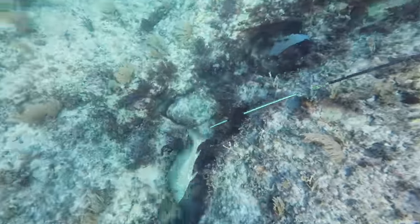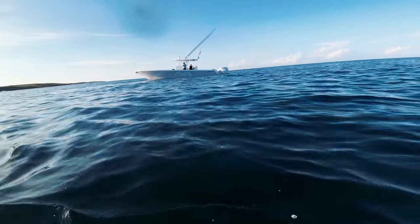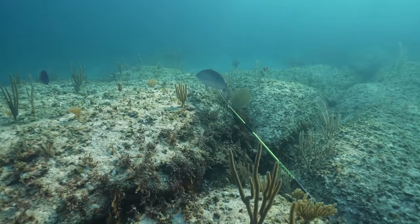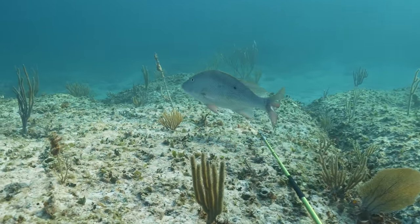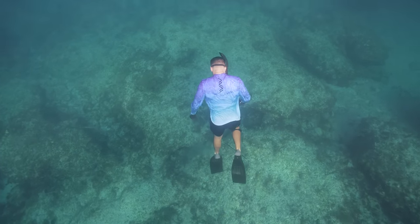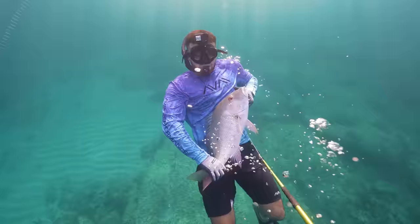Now, it's never that easy, but this fish wasn't thinking straight because he thought he was going to get a free lobster meal. But the best thing to do whenever you shoot a fish like a mutton snapper or a grouper, something really with power behind its tail, you want to let go of the pole spear, go back up, catch your breath, but obviously still keeping your eye on the fish. Once you catch your breath, go back down, grab the fish, because it's really easy for them to slip off the spear.